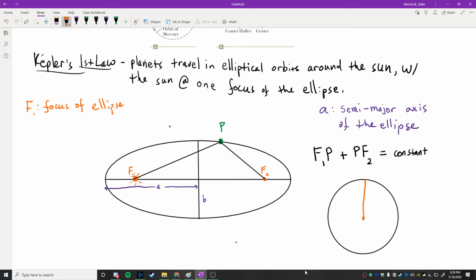But then imagine, to create an ellipse, you basically take this center and pull it apart into two things, a focus and another focus. And what happens then is that the line drawn from there to P, and then P to F2, when you add those together, you get a constant value. In the case of a circle, it would be double the radius. Does that make sense to you guys? So that basically defines what a focus is for the ellipse. And the sun's there, and the planet's there, and we travel around in a circle like this.